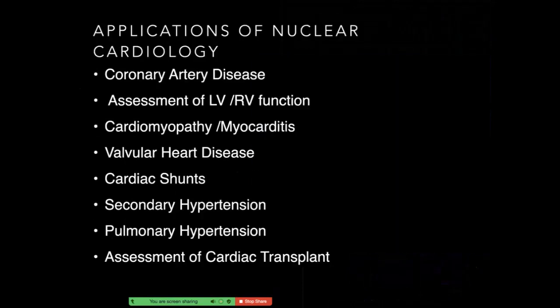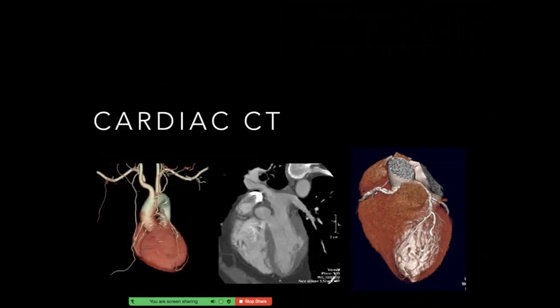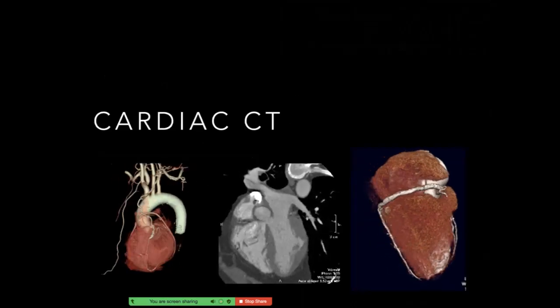So for its clinical application, nuclear cardiology can be applied in assessing coronary artery disease, assessment of the LV and RV function, cardiomyopathy or myocarditis, valvular heart disease, cardiac shunts, secondary hypertension, pulmonary hypertension, and also assessment of the cardiac transplant. So let's now go to the cardiac CT.